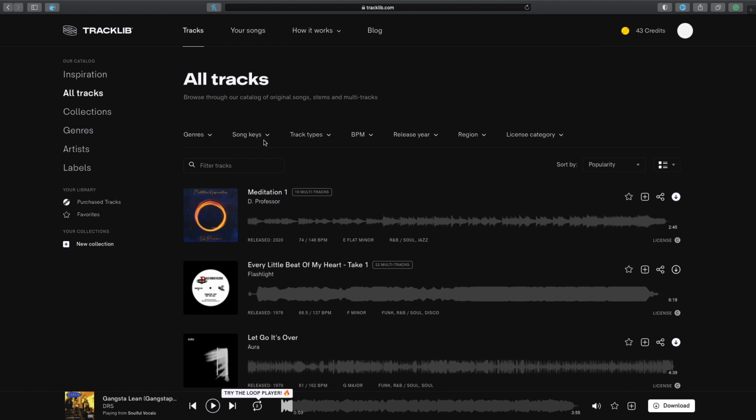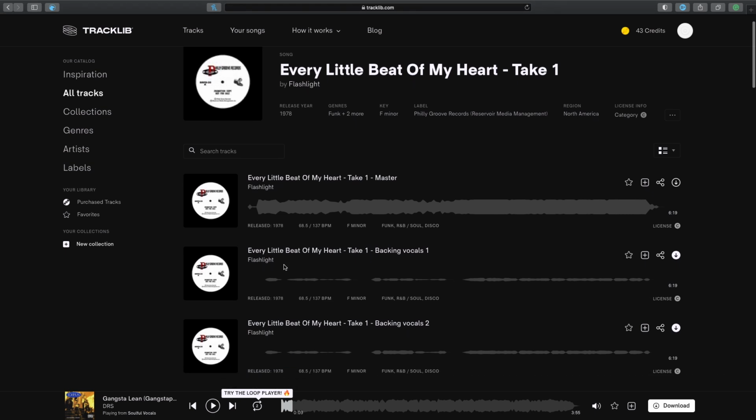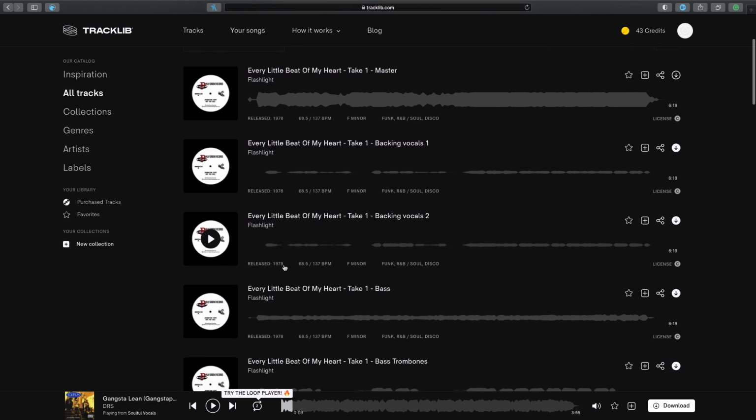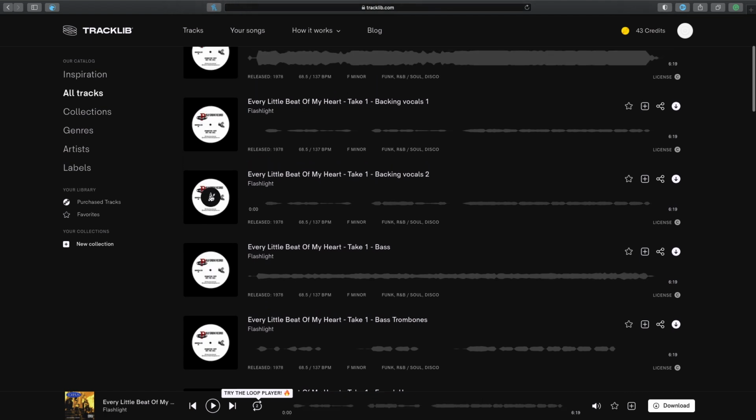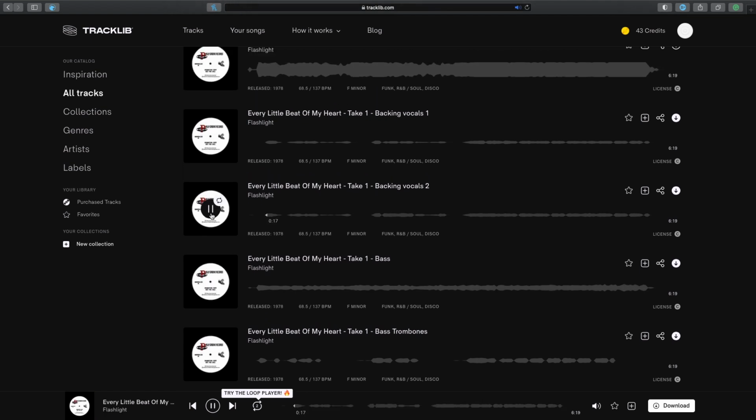But I know what I'm after in this instance, so I can use the filters to narrow down my search, or I can just jump straight to my genre, which is going to be R&B. But quickly before we do that, if you notice on this record here, it says 10 multi-tracks. Some of the records on Tracklib have stems, which is fantastic. These are individual instruments which make up the track as a whole. This is perfect, especially when it comes to removing drums or vocals. Or maybe you just want the vocals.